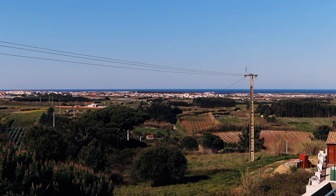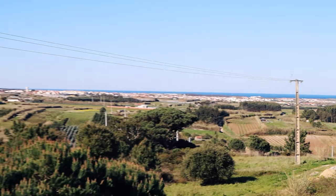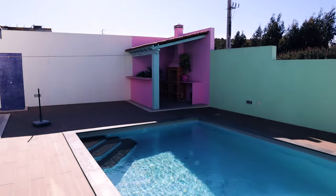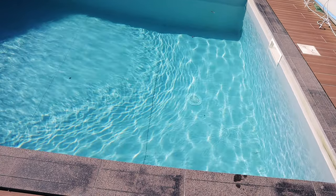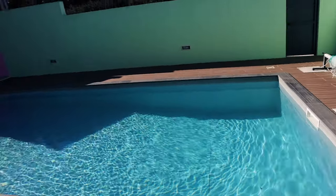This is the bedroom I'm sleeping in. Look at that view. There's the ocean up there. And then ending at the pool. Little patio. Nice. Although the water is still really cold, it's only April. The sun is now actually warming up a little bit, but still a bit cold.